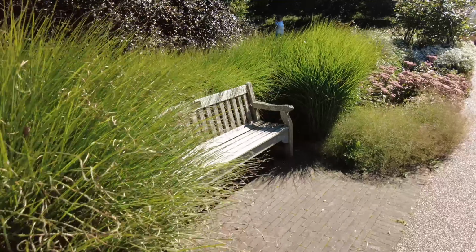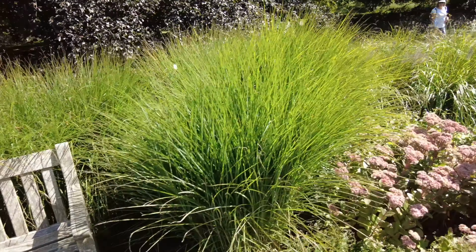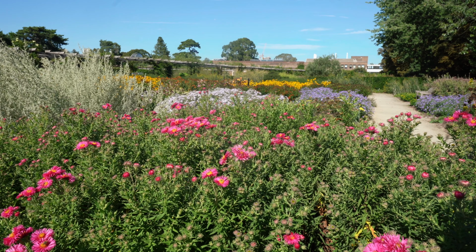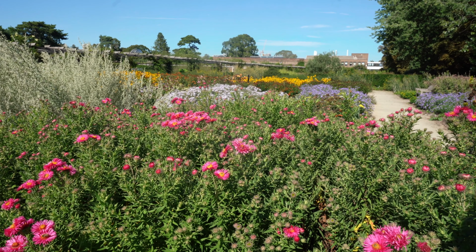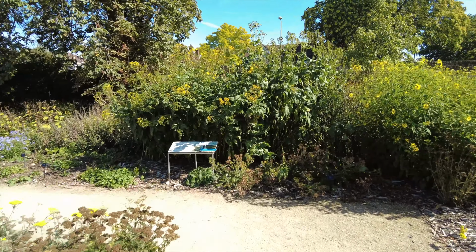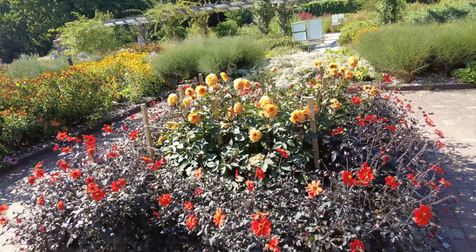Again, the use of grass here around this bench. It's a nice rose bush standing about 10 feet tall. Kew has so many magnificent flower beds. It is almost an endless parade of flowers. These beautiful asters here, the black-eyed Susans, and these others have already bloomed. And here's a beautiful bed of dahlias in this center section.